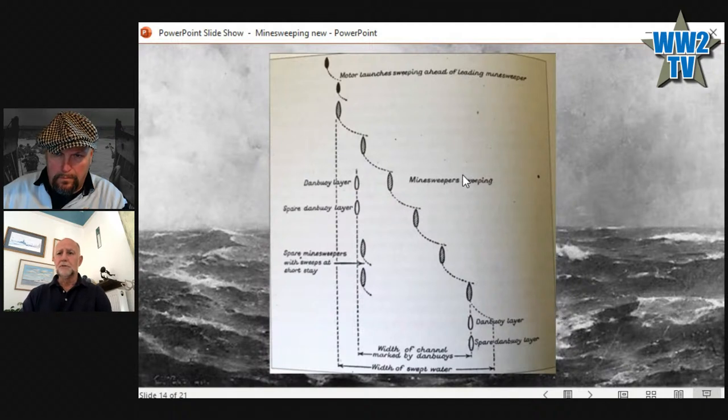You've got two motor launchers in front with their light minesweeping gear deployed, one tucked behind the other. You've then got your flotilla of 9 or 10. You're going to have 6 of them out there sweeping. And then you're going to have 2 or 3 tucked in with sweeps at short stay, ready to move out to cover the gaps caused by the loss of any other vessel. So we're talking about battle casualties there, ready to replace anything that goes off. And then you've got dan buoys ready to dan both sides of the channel as it goes down.